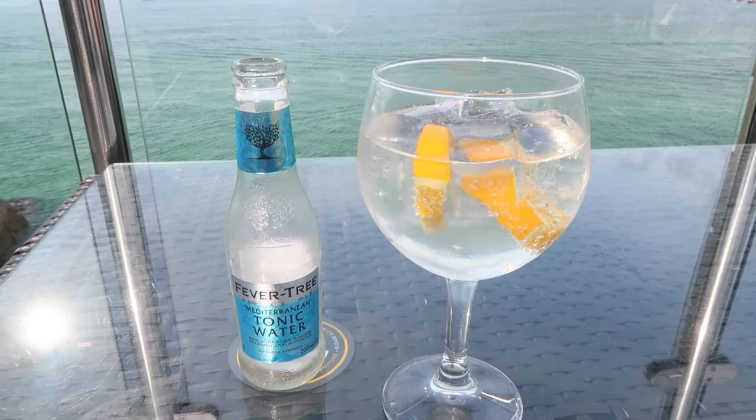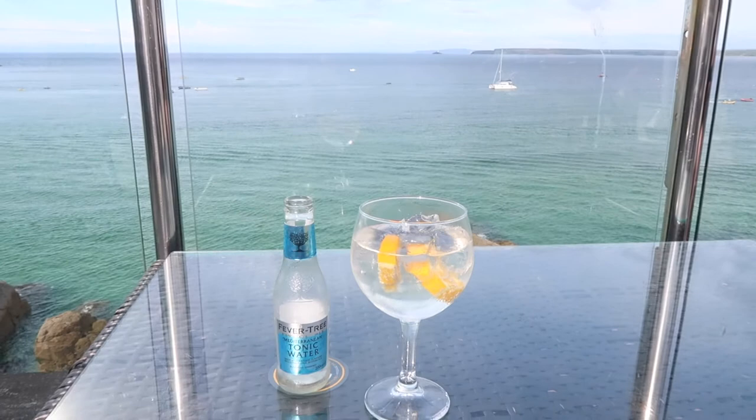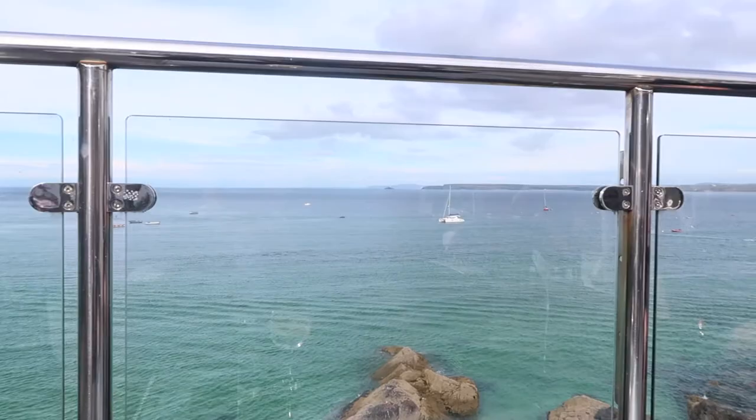And then I had a local gin, but honestly I didn't get the name of it. It was a passion fruit and orange blossom gin with Mediterranean tonic in a big goblet. And I had two of them. Fantastic. I nursed them over a couple hours, just enjoying the warm sun, letting the sun go down, and it actually started to get a bit chilly there, and I just enjoyed it.